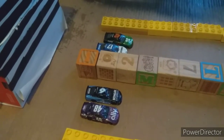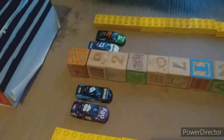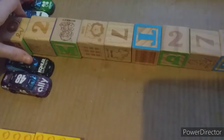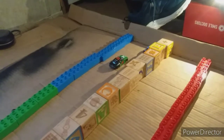So, there will be 4 cars in this. Here we go. Round 2. I don't know if I can hold these with 4 cars. Hang on. Okay, there we go. So, round 2 is underway. And number 17, Chris Buescher, advances to round 3.